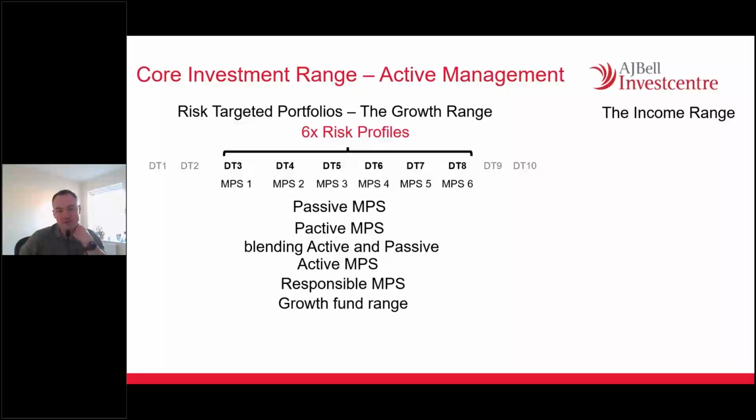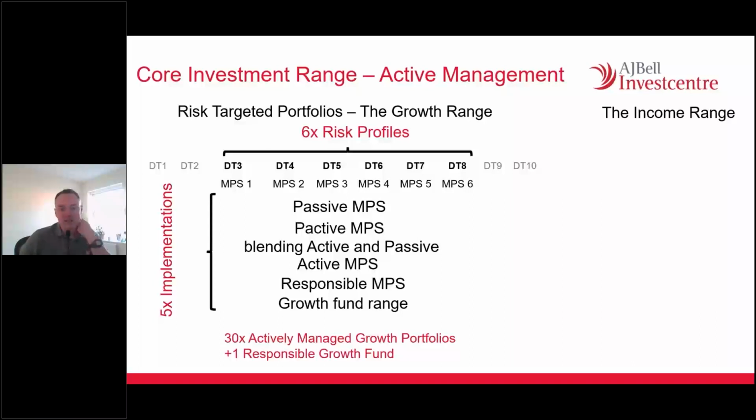We also have a growth fund range, which is somewhat less relevant to this presentation, but this is basically a unitized version of the passive MPSs. So that means 5 implementations across 6 different risk profiles. It gives us 30 actively managed growth portfolios. Additionally, we also have one growth fund, which is a unitized version of the responsible MPS 5. So that gives you 31 different growth portfolios.